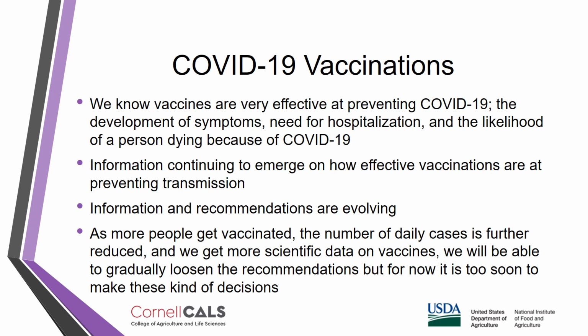So again, as more people get vaccinated, the number of daily cases will be further reduced, and we'll get more data on those vaccines. And we'll be able to gradually loosen recommendations, but for now, it really is too soon to make those kinds of decisions or recommendations, specifically for a work environment where we may have various amounts of vaccine adoption. So just keep tuned there, and more information will be coming out as time goes on.